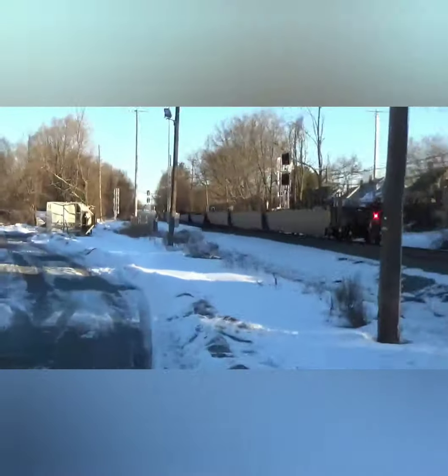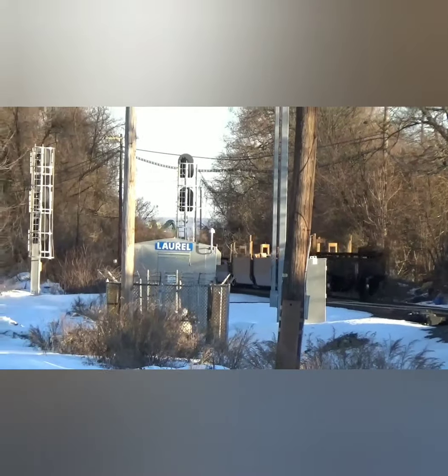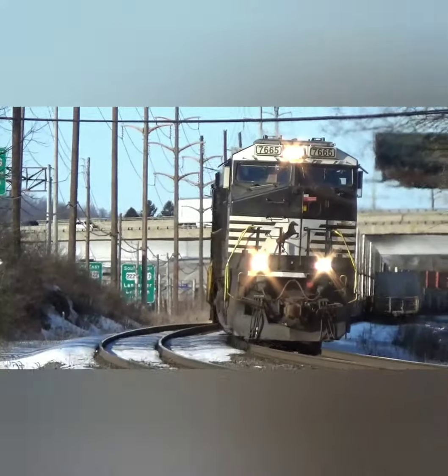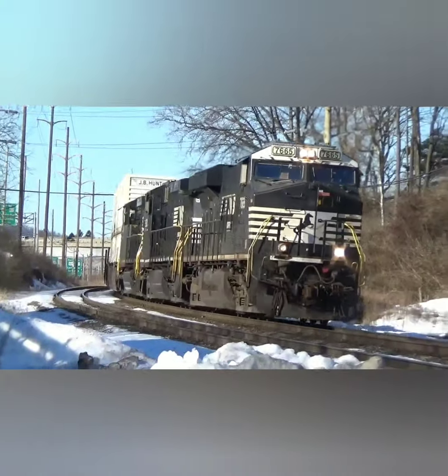All right, there goes an eastbound on the Reading line here at CP Laurel and Temple, PA, Rail Fanning Adventures. All right, Rail Fanning Adventures, CP Wyomissing. Stacker headed east on Main 1.